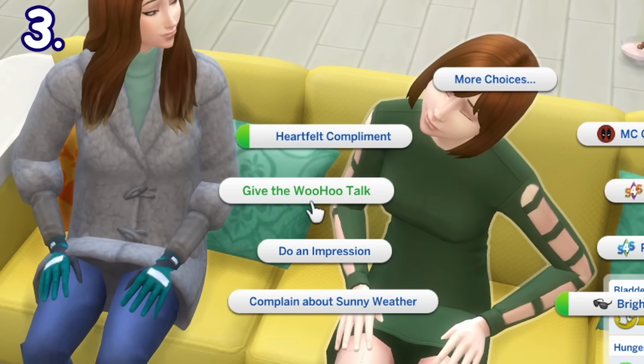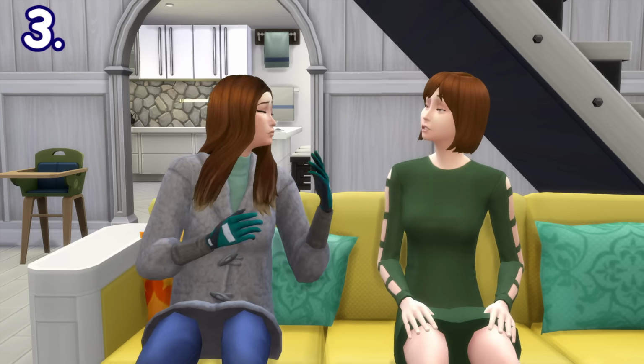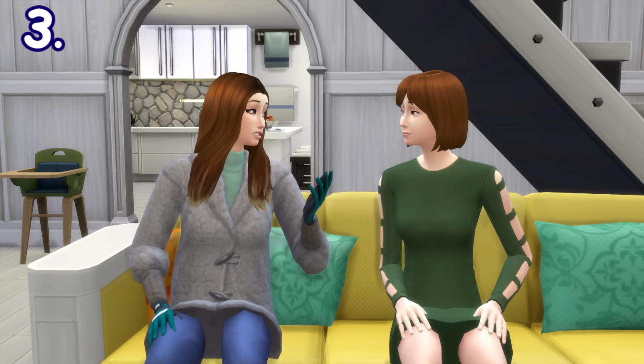Parents can give the woohoo talk to teenagers. If done, both the parent and the teen will end up getting embarrassed for having such an awkward conversation.